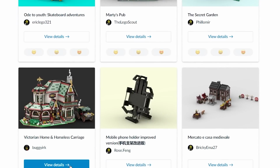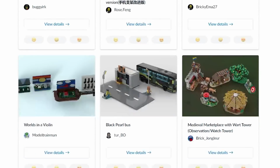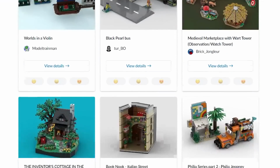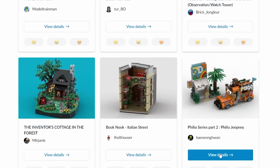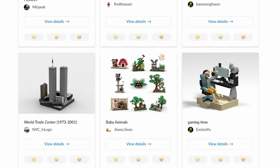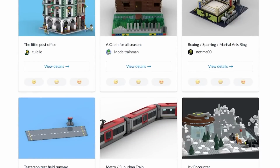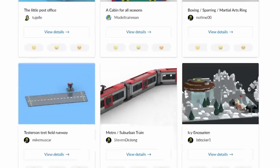That's super cool. Victorian homes and a horseless carriage. Huh. Interesting. Medieval marketplace. Oh, look at this bus. That looks cool. There's actually a couple different buses, I believe, on this here. I did have a brief overview earlier today before I started filming this video, just so I had a brief idea of what was on here. But I haven't really looked at any of them in full detail.